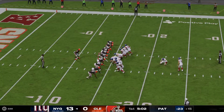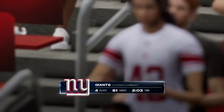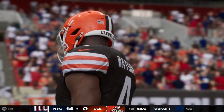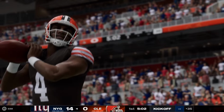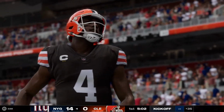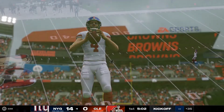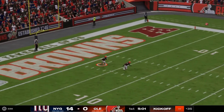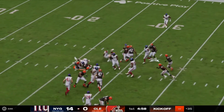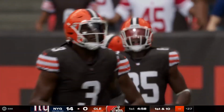Now the try here for the point after. And it's good, and they have jumped out here to a quick 14-0 first quarter lead. A drive there of just 4 plays. And it was finished off by a touchdown by the New York Giants. The kicking team out there for the Giants as they will send this one away. And a decent return out to the 27-yard line. Second drive coming up here for Cleveland as they return to the field on offense.